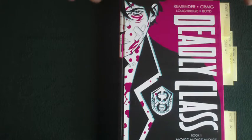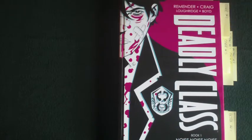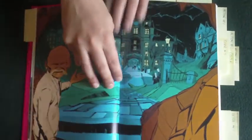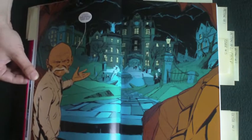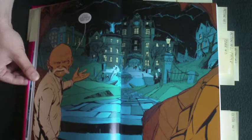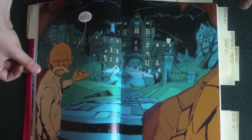Now in this edition, with all the issues that are in here, Deadly Class is actually quite sparse with double page spreads, so it isn't that much of an issue. We'll start with the first one. As you can see, I hate doing this anyway. I don't like pressing them down. It does kind of spoil the spine to some extent. Now, as you can see, I'm having to hold this down because if I let go, it just falls again.